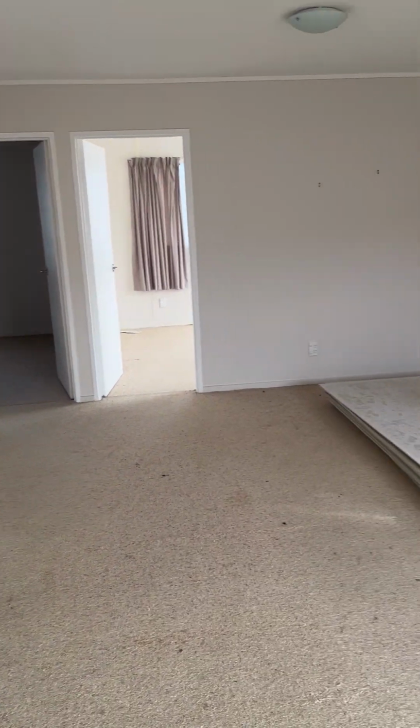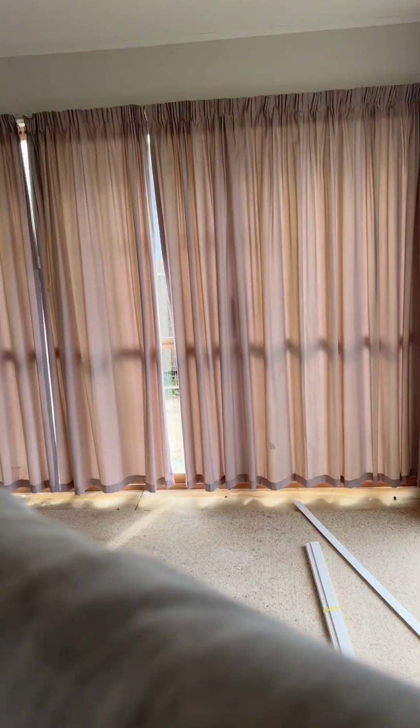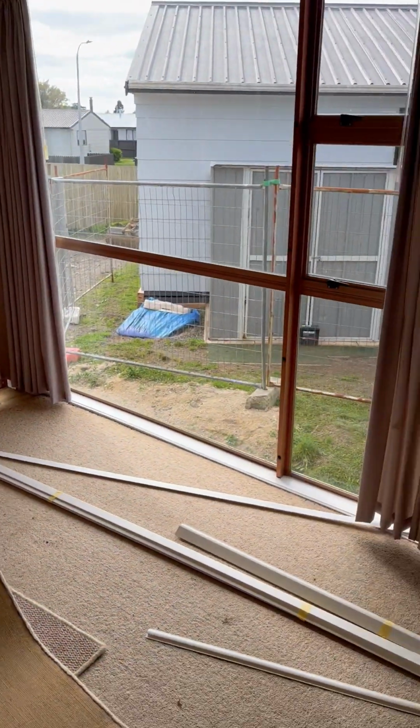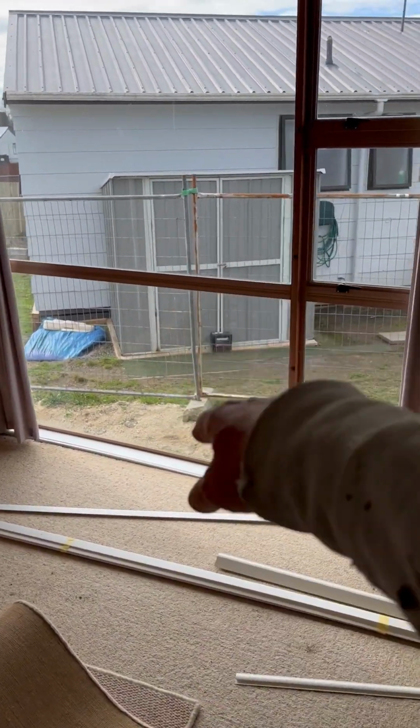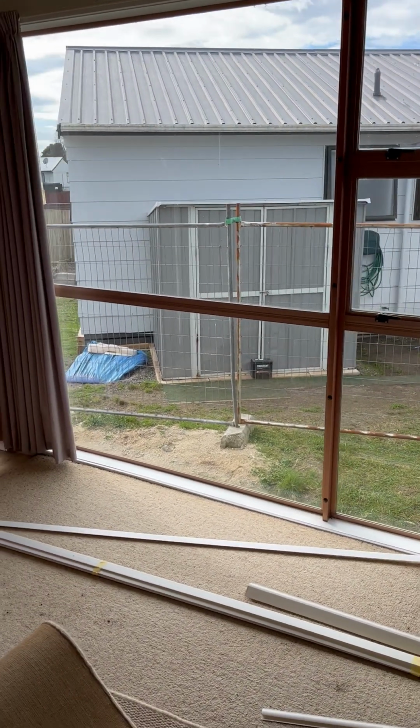lounge. Yeah, which to me this is a really good size. There's a ranch slider door here, starts here, goes that way. If I had the curtains open, you'd get a better feel for the place. So there's the front house. It's going to be a concrete driveway between them for parking and then a fence. We might have to move that garden shed.